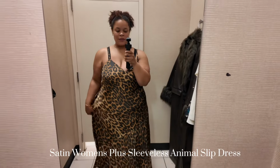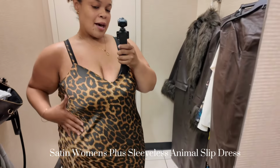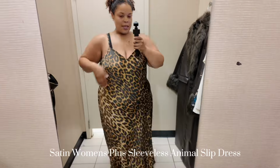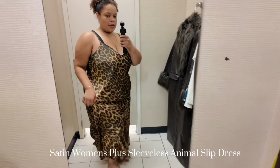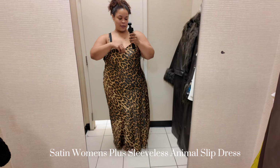Okay, you guys, so to start off, this is the first dress. It's in this cheetah print and it's super long. I would say that Ashley Graham's products are definitely made for taller girls, and if you are someone who likes to get their clothing hemmed or altered, I would suggest that magnificently. I am 5'4.5", sometimes I say 5'5", whatever, but I'm around there, and this was super long on me.